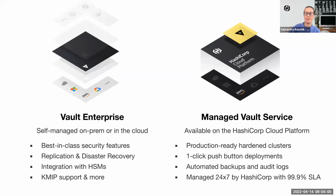So again, hi, I'm Samantha. I'm one of the product managers for HCP Vault. I've been at HashiCorp for going on a year and a half now. And I'm here to talk to you today about our cloud or managed service offering of Vault. So that is HCP Vault.